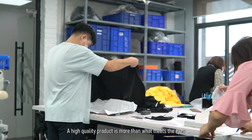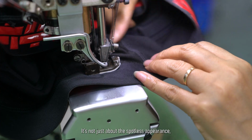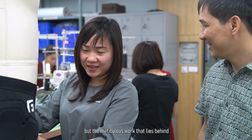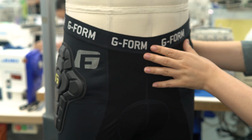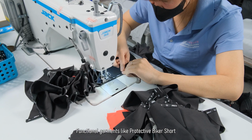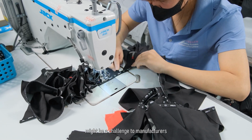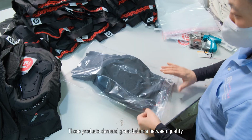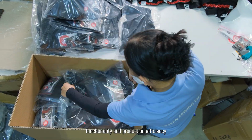A high-quality product is more than what meets the eye. It's not just about the spotless appearance, but the meticulous work that lies behind. Functional garments like protective biker shorts might be a challenge to manufacturers. These products demand great balance between quality, functionality, and production efficiency.